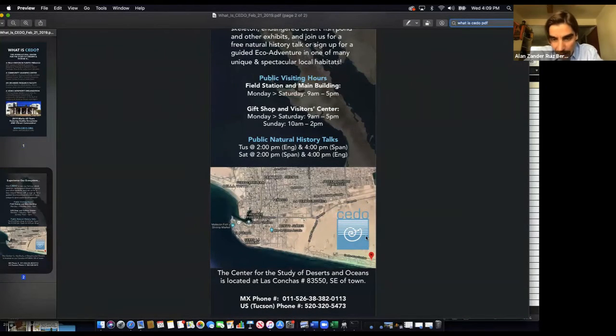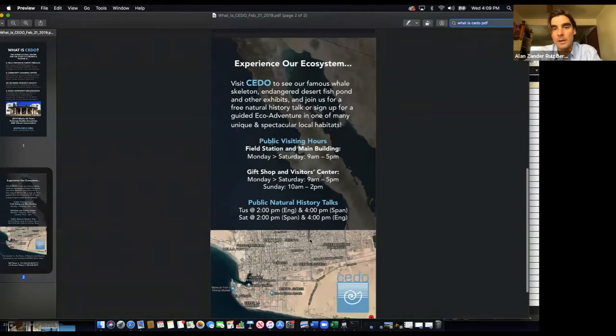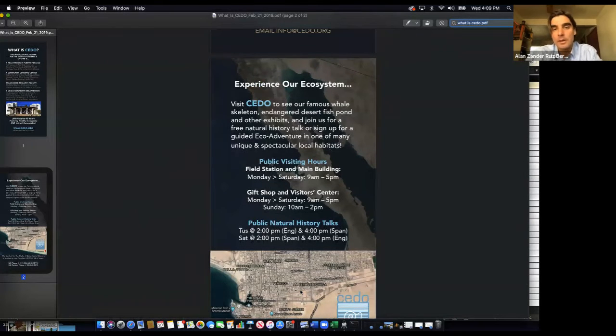And this is just a little map of where CEDO is located. As you can see, it's a very desert habitat. And what makes it very unique is that it's really where the Sonoran Desert, which is one of the most incredible desert habitats in the world, meets the Sea of Cortez or the Gulf of California, like I said. So in the desert part, there are very cool sand dunes, volcanoes, you know, an incredible ecosystem.